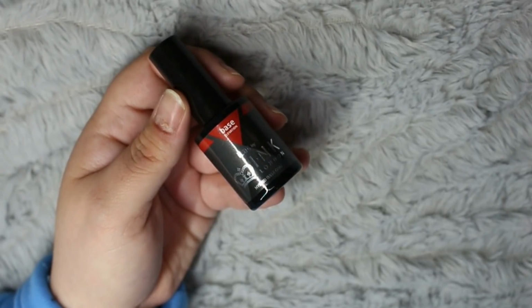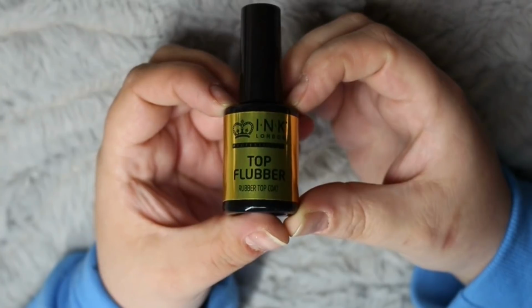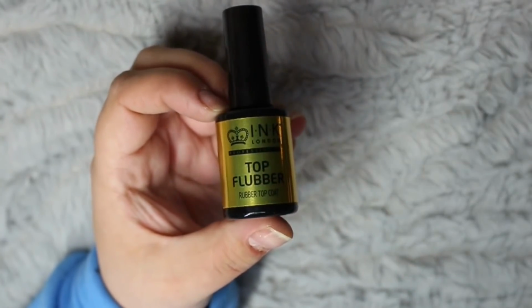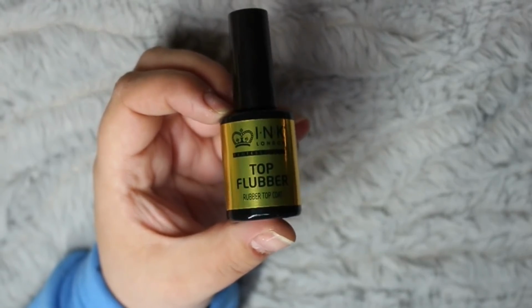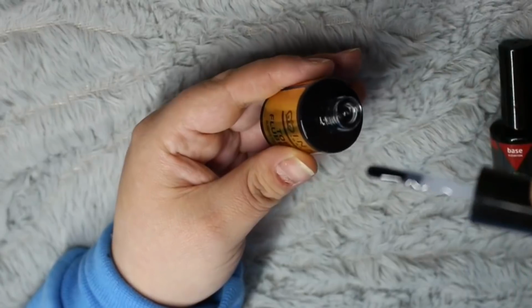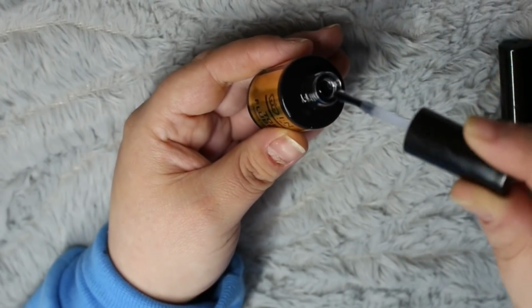Then I next went ahead and grabbed some of their top flubber, and this is their rubber top coat. I haven't tried this before, but it's a lot thicker than your average top coat and could also be used for adding small embellishments to the nail. So again, it's really thick and it looks like it's a perfect juicy top coat.